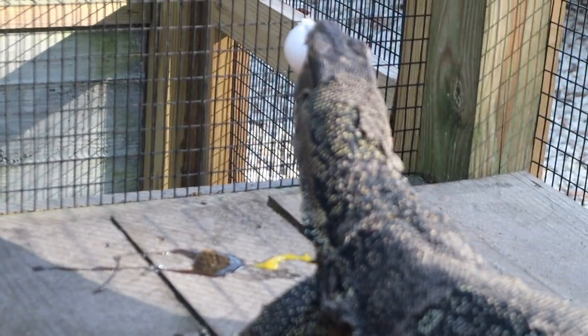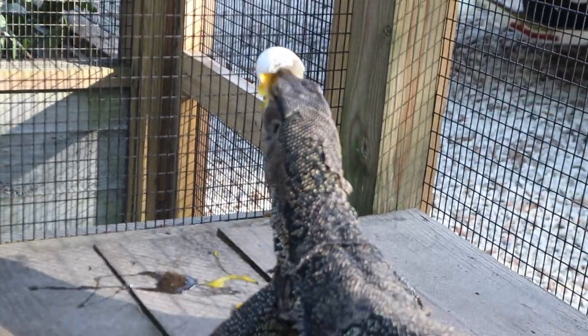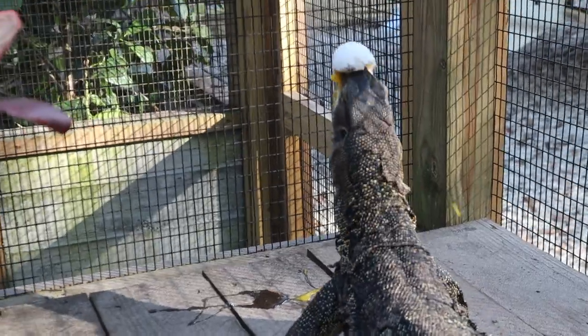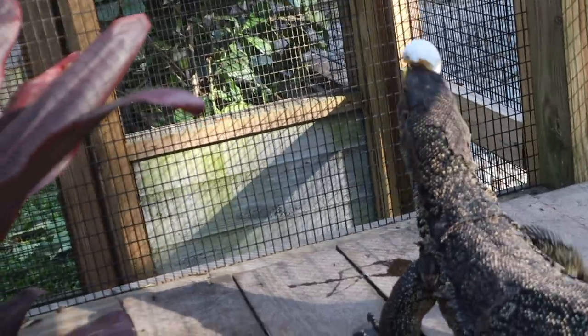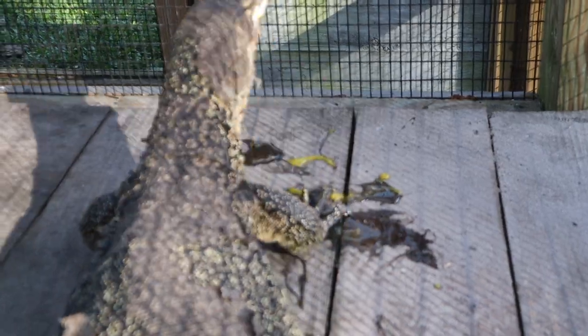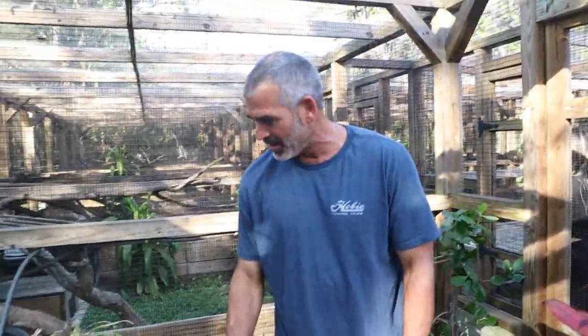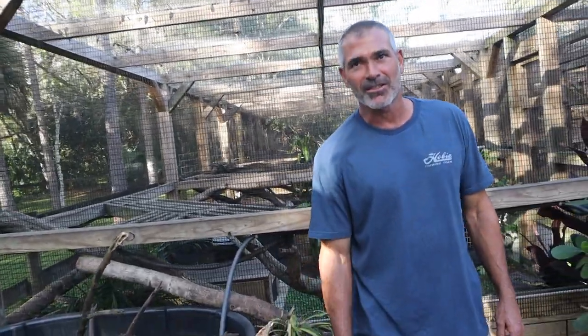Look at that dragon. I'm trying to get it all down her throat. She's doing a halfway decent job. She'll be licking her chops for the next 15 minutes with all that yolk around her mouth. Oh, wow. It's crazy how intelligent these lizards are. When I fed her on Friday, she had some chicken and some eggs, and I put it here, and she was actually using the concrete, cracking her eggs on the concrete. So she's actually throwing the egg to break it.